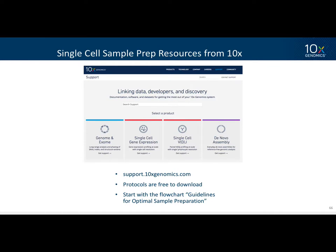So this is our support protocol site, support.nextgenomics.com. There are a lot of demonstrated protocols and tech notes that are available for download, and they're free for everyone. And I will actually start with this flow chart. It's a guideline for optimal sample prep. You can find it on the single cell gene expression tab.